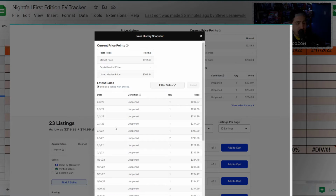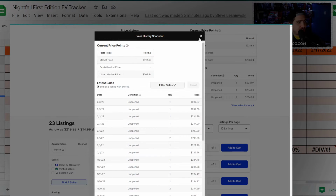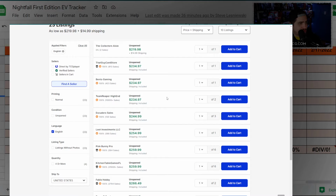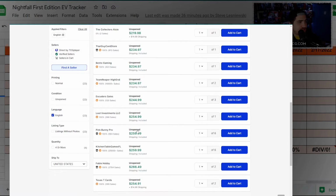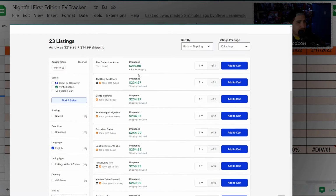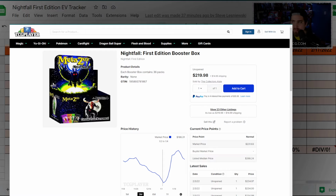These are selling pretty regularly though. Look at today already. The volume is crazy. Today already we've sold 4 boxes on TCG Player at $234. It's interesting to look at volume and not just sold listings, but how many are selling. This one that was $219 has like 2 sales. If we have another day like that, we'll be up to 245 pretty quick, and then 250 happens. So it's interesting to watch all that.